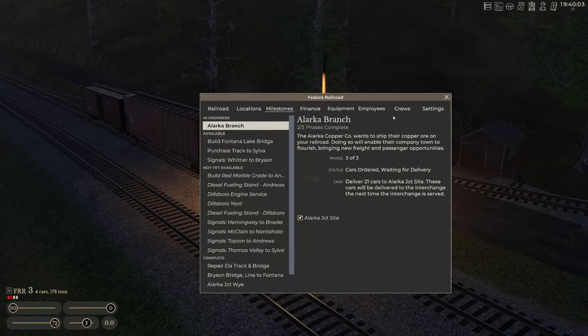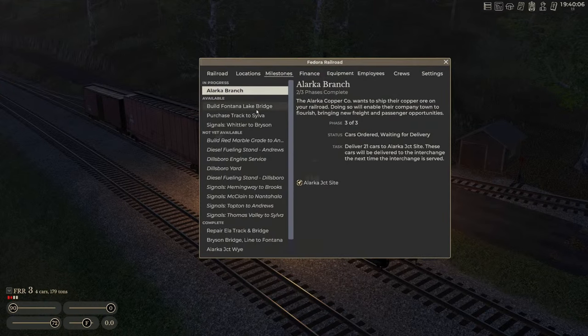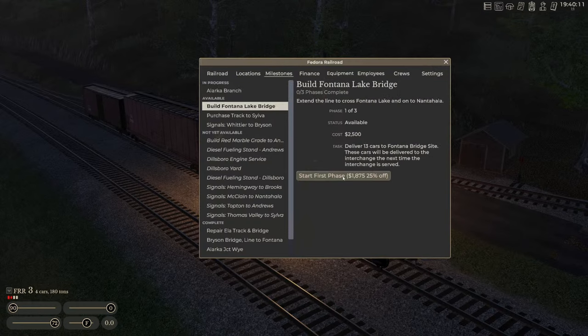But that's the basic workflow for the milestones. And then the contracts as well. But yeah, you would pay to start a phase.